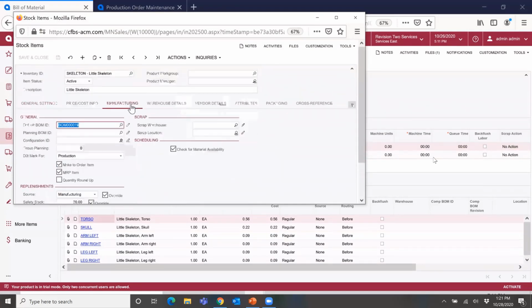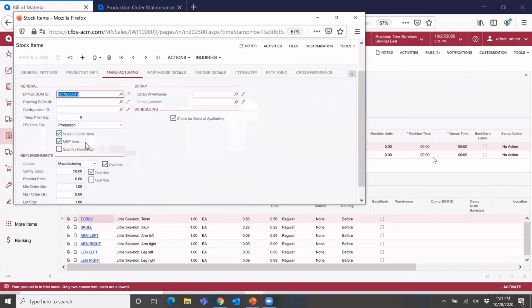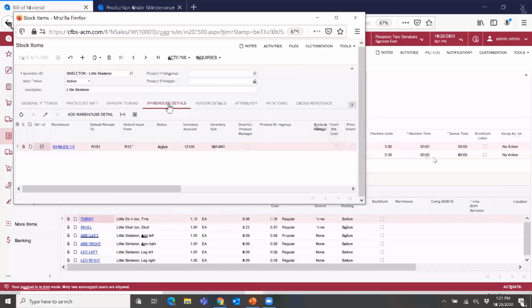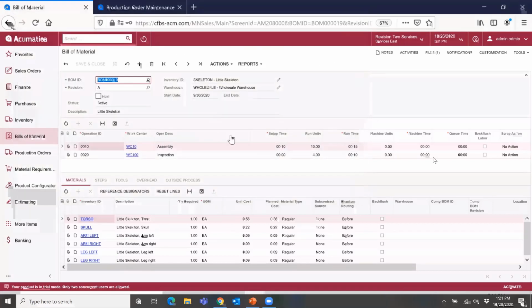I can go to the manufacturing tab. I see this is a make to order item. It also goes with the MRP, my replenishment rules that I'm setting here with safety stock, min and maximum order. And of course, I can go to the warehouse details where I can see how many I have on hand of this skeleton. Well, I have 151, but since it's so close to Halloween, we might want to produce a couple more.